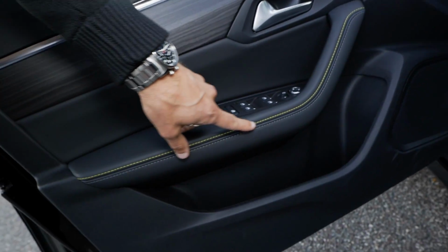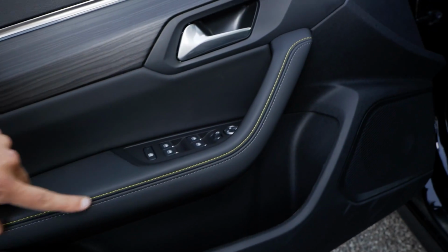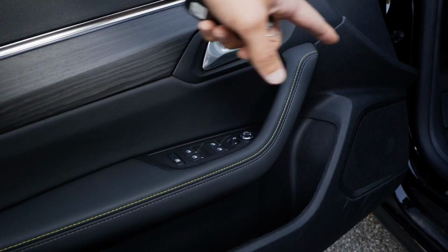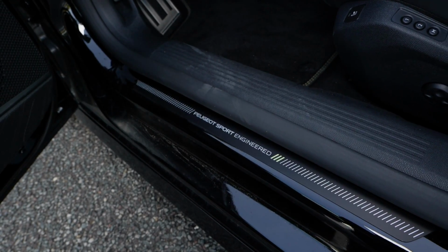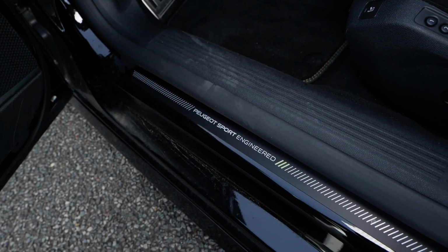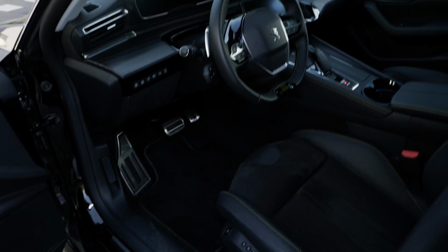Then the kryptonite contrast color here for the contrast stitches. Again, the scheme of this: Peugeot Sport Engineered. That's the official naming. You can see also this new badge. Maybe we'll also count them for further models.